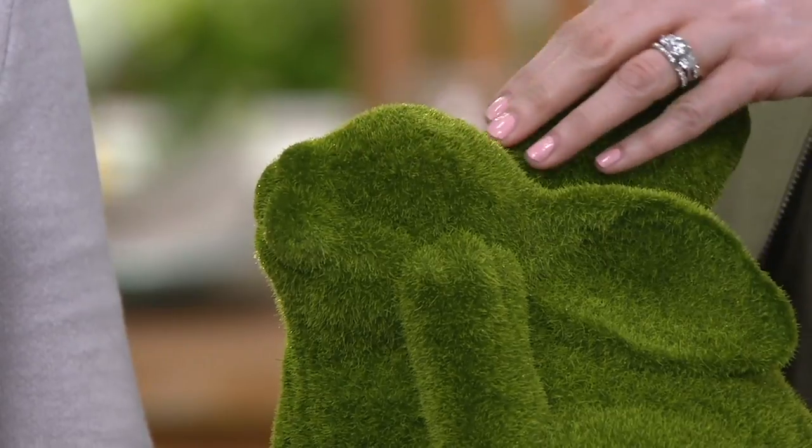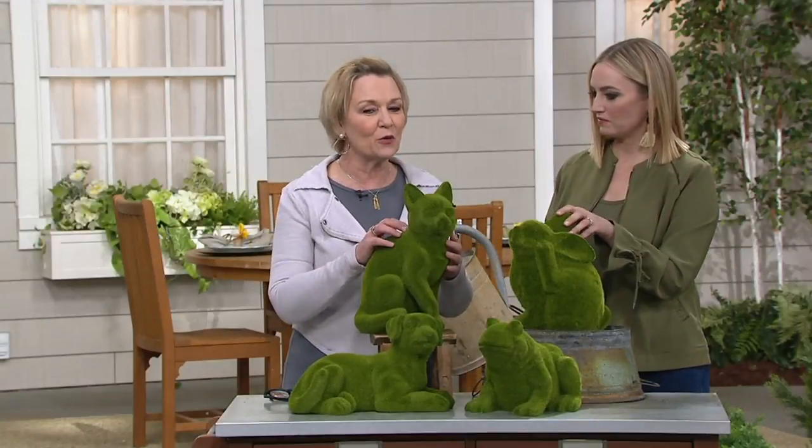Now, how durable are these outside? Indoor, do they need to be in a covered area or no? No, indoor or out, and these pieces will go with everything. They are just that fun, whimsical look that is going to add a lot of personality into the garden.